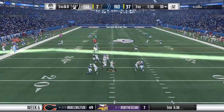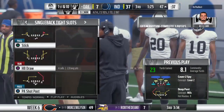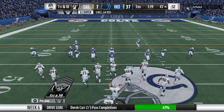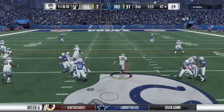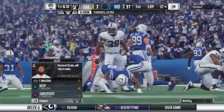Carr. Cooper's got it. And he'll be taken down, but not before he gets into enemy territory. 23 yards on the play. On the give, this is Dixon. And he's brought down. 10 more there and another first down.